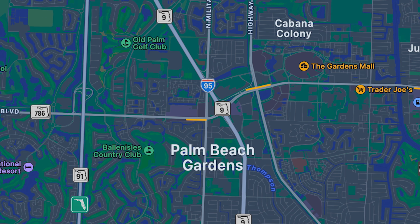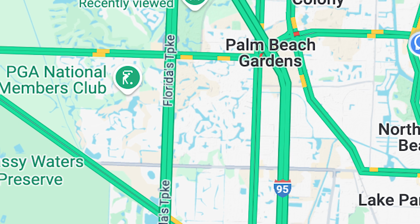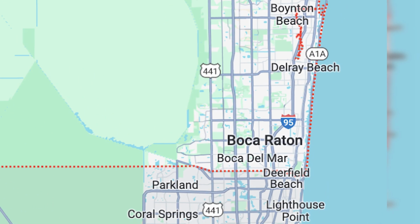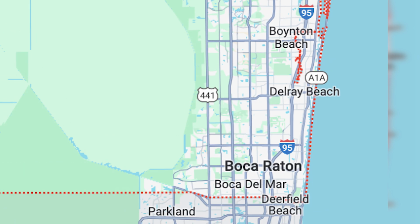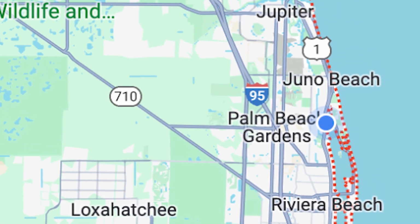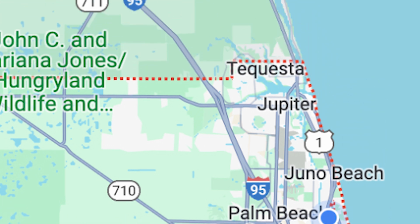Then you go further west toward the Turnpike. In this area, the Turnpike is very close to I-95. There's only maybe 2 miles between 95 and the Turnpike, whereas down south, if you were in Boca or further south into Broward County, you might go 10 or 15 miles before you get to the Turnpike. Going north from Broward County, 95 and the Turnpike get closer and closer to each other, and when you get to Jupiter, just north of here, they are side by side for a few miles. So the nice thing about that is that you really are near everything.